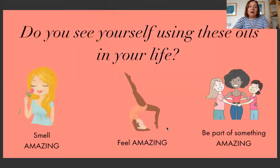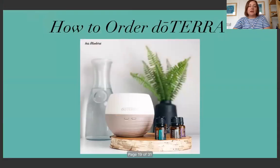So those are the most popular oils that everybody needs in their life. So do you see yourself using these oils in your life? Do you want to smell amazing? Do you want to feel amazing? And do you want to be part of something amazing? And if you do, I'm going to explain for you how to order doTERRA.